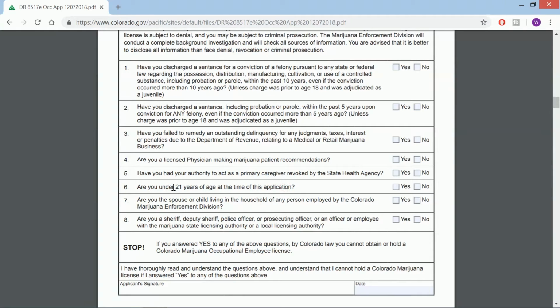Are you the spouse or a child living in the household of anybody that works for the Marijuana Enforcement Division? Once again, this would be a huge conflict of interest. The Marijuana Enforcement Division is essentially the marijuana police. They have complete jurisdiction over the industry, and this would just be a huge conflict of interest.